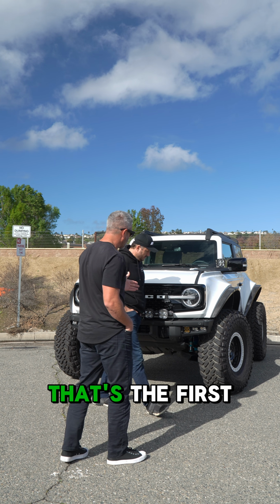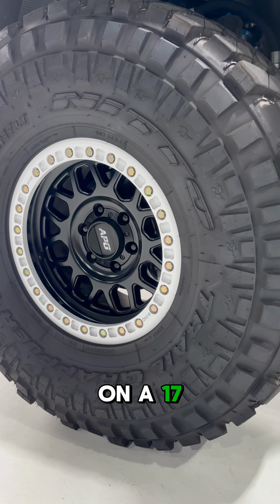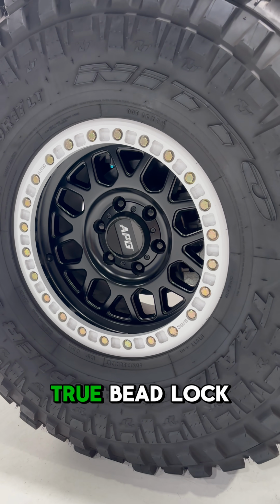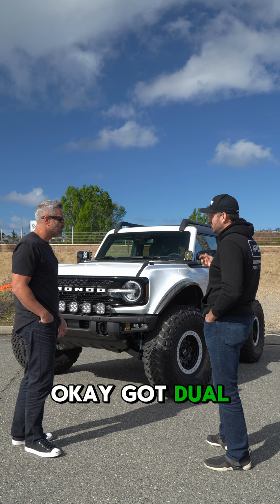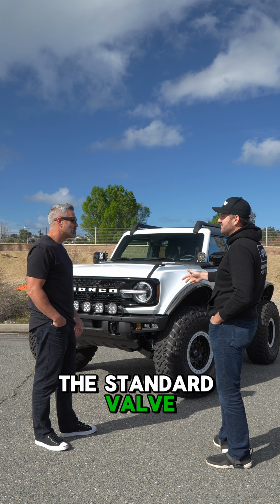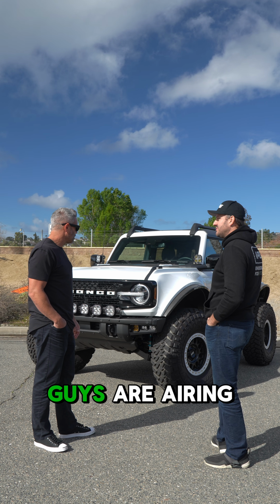What's the wheel and tire combo? That's the first thing people are going to ask. All right, so we're sitting on a 17-inch KMC True Bead Lock. 40-inch Nitto Trail Grappler Mud Terrain tires. It's got dual ported valves, so you've got the standard valve stem plus a rapid deflator valve for guys who are airing down for comfort.